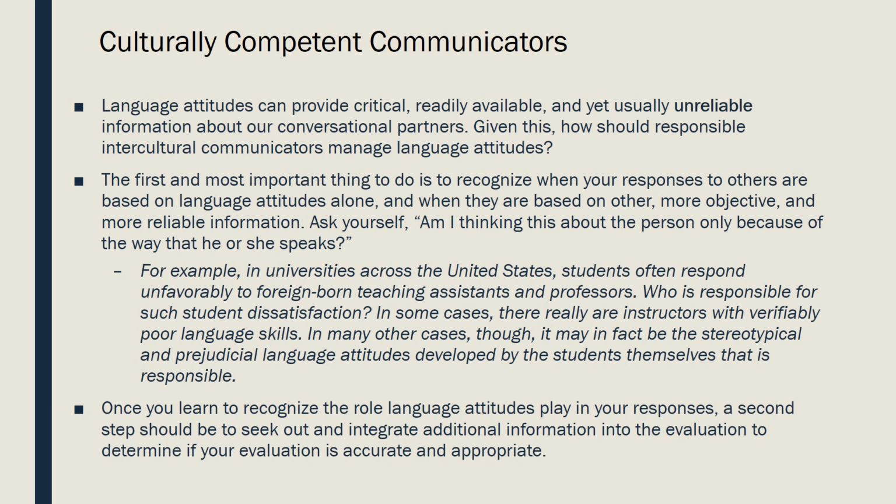For example, in universities across the United States, students often respond unfavorably to foreign-born teaching assistants and professors. Who is responsible for such student dissatisfaction? In some cases, there really are instructors with verifiably poor language skills. However, in many other cases, it may be in fact the stereotypical and prejudicial language attitudes developed by the students themselves that are responsible. Once you learn to recognize the role language attitudes play in your responses, a second step should be to seek out and integrate additional information into the evaluation to determine if your evaluation is accurate and appropriate.